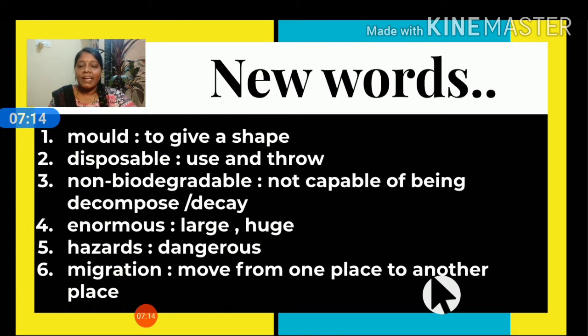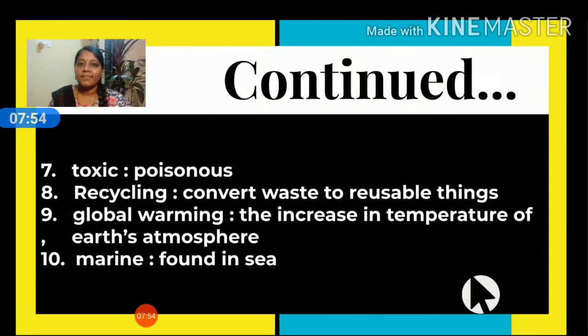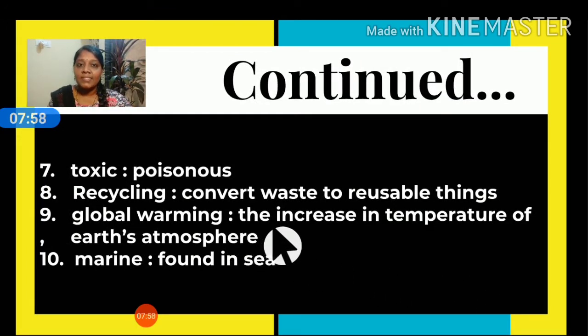Please be ready with the textbook and write down all these things. Okay? Mold, to give a shape. Disposable, use and throw. Non-biodegradable, not capable of being decomposed or decayed. Enormous, large or huge. Hazards, dangerous. Migration, move from one place to another place. Toxic, poisonous. Recycling, convert waste to reusable things. Global warming, the increase in temperature of Earth's atmosphere. Marine, found in sea or water, in deep water.